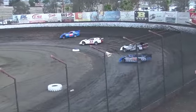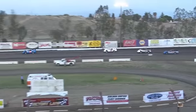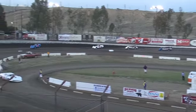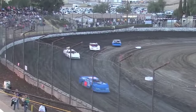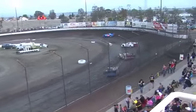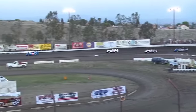So Bell working on a lead here on lap number 5. The big battle for third between Simpkins and Randolph. By the way, I just want to point out to everybody, we have all 4 cars running in the screen, to show how competitive this division is. No, you've convinced me.